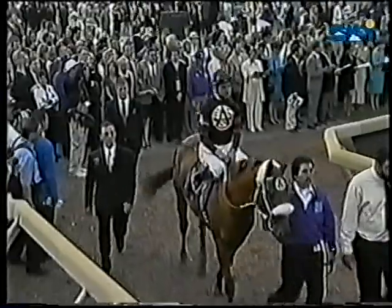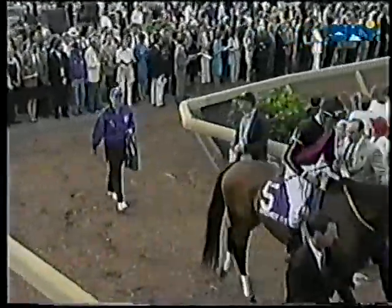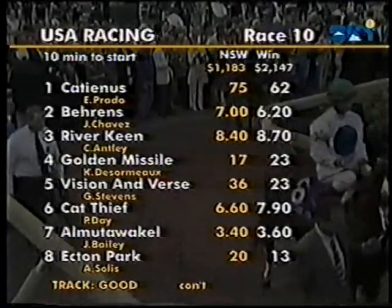Let's see how Barons does as he tries to become Horse of the Year. Yes, he's a top-class galloper, Barons. He's won 2 Group 1s and multiple Group 2s. His recent form is very good. He ran second to River Keen last time out in a Group 1 race over 2,000 metres. The Breeders' Cup Classic over 2,000 coming up, running through the market.